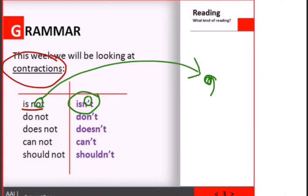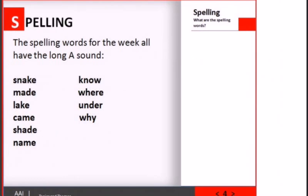Let's look at another example. Do not becomes don't. Does not becomes doesn't. Cannot becomes can't. Should not becomes shouldn't. All right? Students are going to have to study this for this week and make sure they know it for Friday.